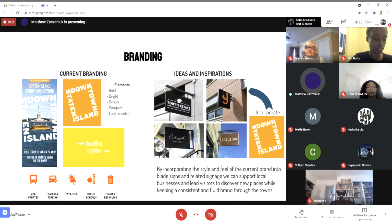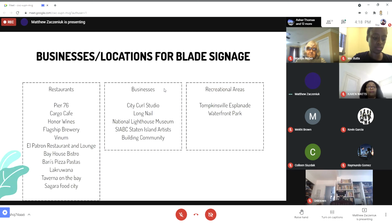By incorporating the style and feel of the current brand into blade signs and related signage, we can support local businesses and lead visitors to discover new places while keeping a consistent and fluid brand through the towns. Here are some of the businesses and locations for blade signage.